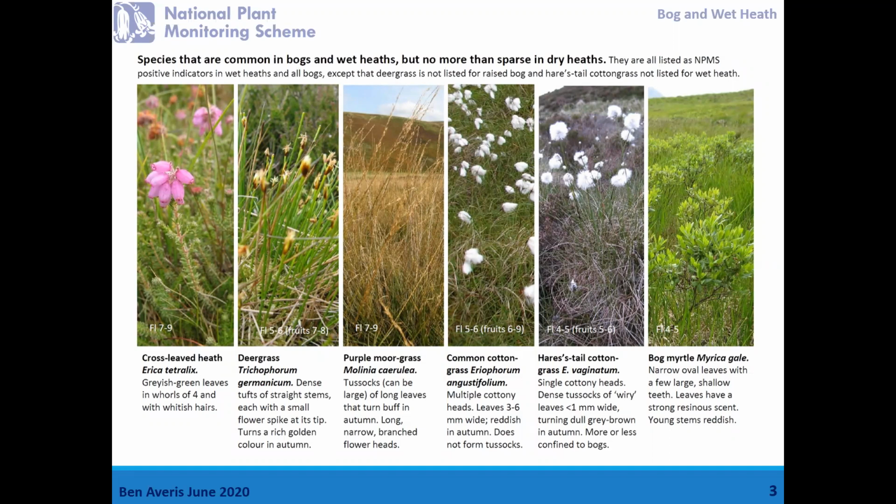The leaves are thin and wiry and the plant forms great big tussocks compared with the smaller tufts of common cotton grass.